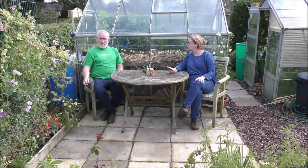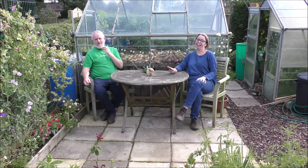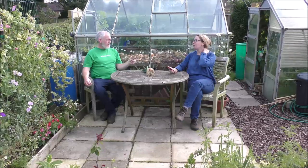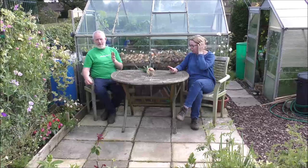Mike's worried about mosquitoes because he does get bitten quite a lot. Terribly. But he doesn't have to go near the pond. I can keep away from the top end. Oh, we can have a water feature. Yeah. We're going to have a little solar water feature to move that water around and discourage the mozzie.